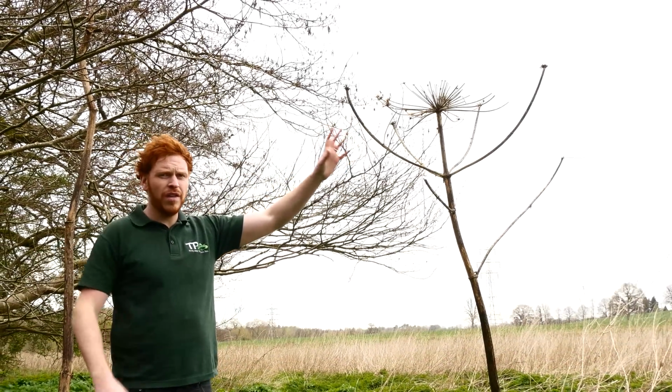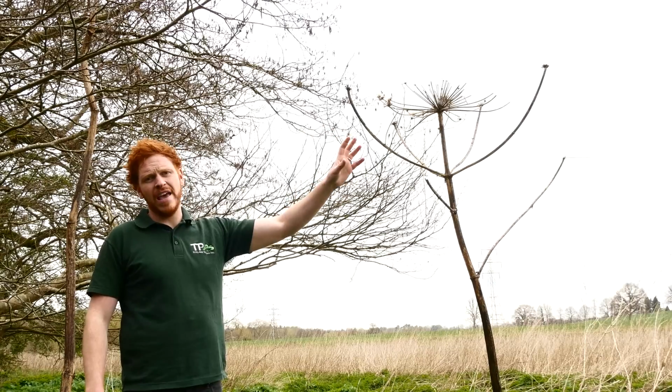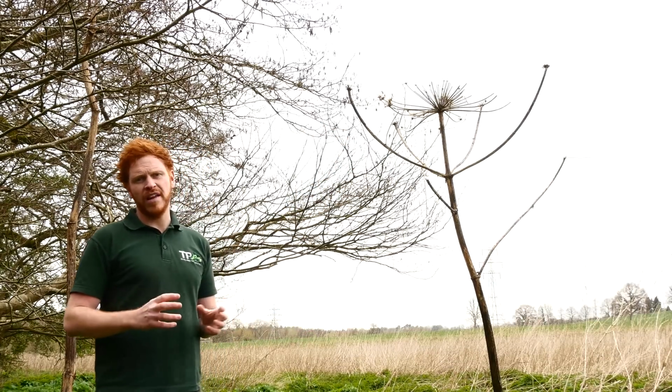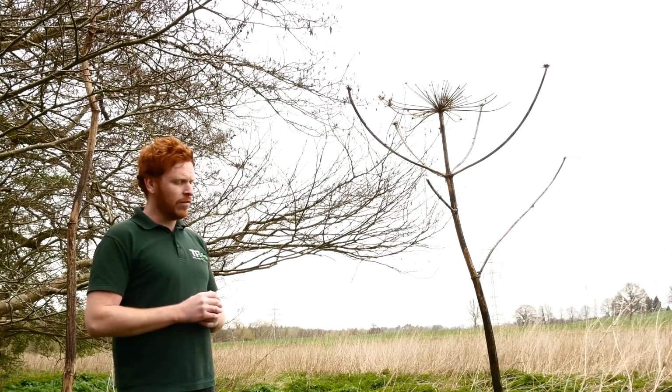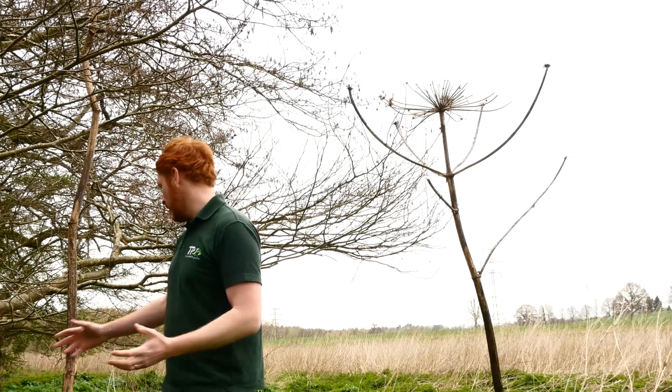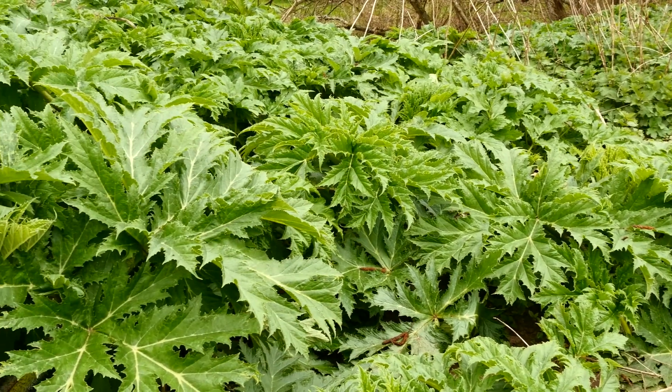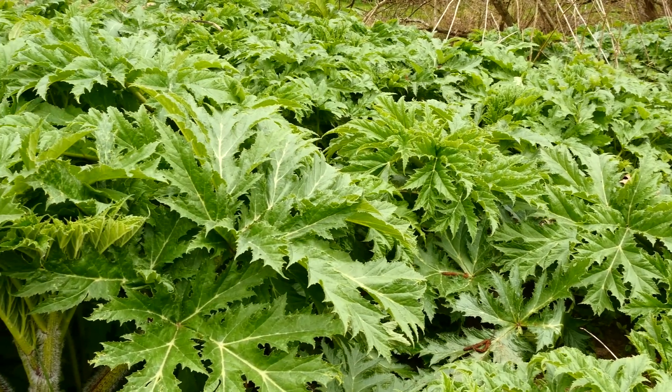It produces between 30 and 50,000 seeds per year. And this creates a seed bank on the ground in the top 5 centimeters of soil. And obviously these seeds then regrow. So you can see around me, we've got absolutely loads of giant hogweed plants. Now this is right by the public footpath.